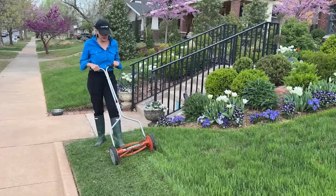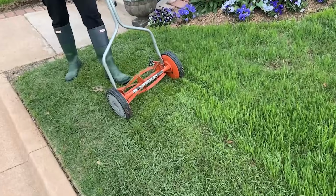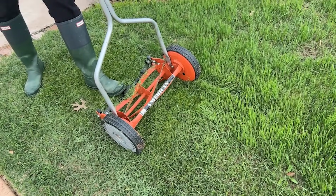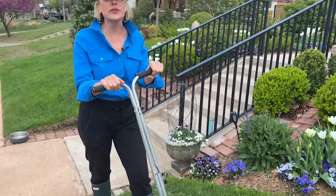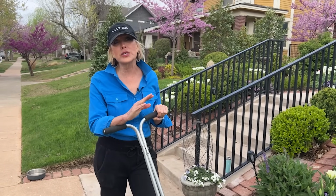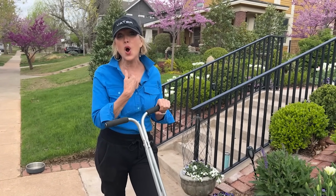But my little reel mower, this is an American reel mower, I'm going to have to clean it up now because it's got all of that wet, grassy foliage that's attached to the runners. I'm going to have to clean that up before I finish. But that's a tip in case you don't know it, whether it's a power mower or it's a reel mower like this, powered by moi.